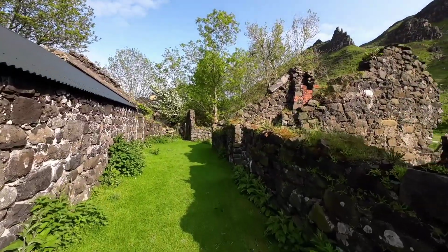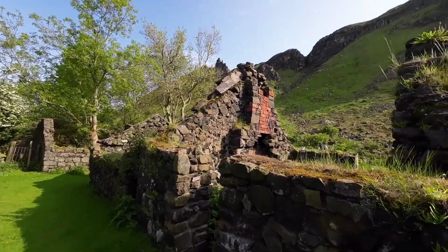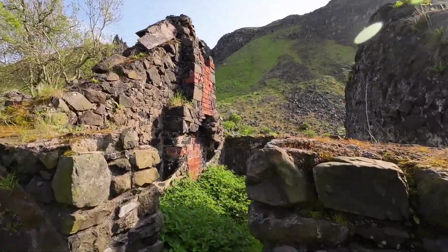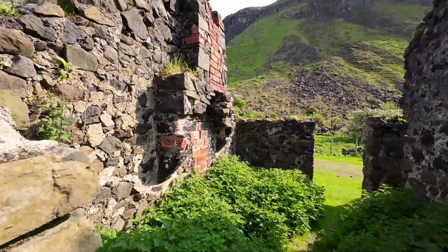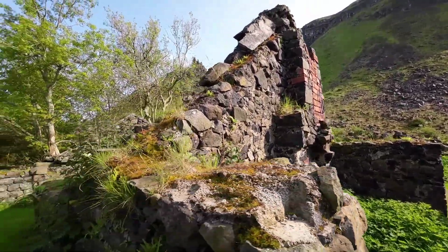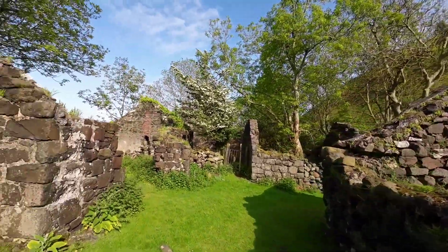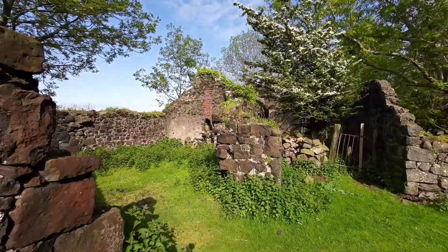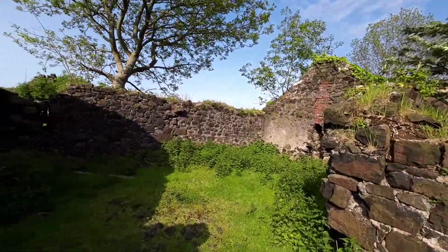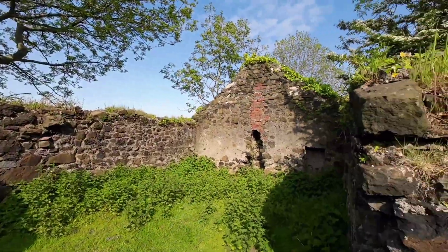But yeah, this is the hidden village of Galboly. You know, imagine living here. It's all heavily overgrown, but you see, there's nobody here to maintain it. But this would be your home. Just in a little small community.